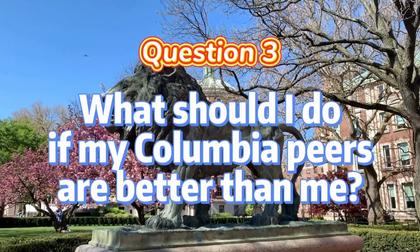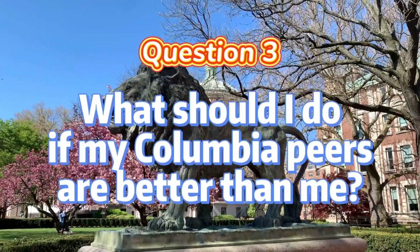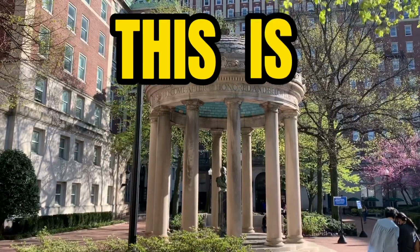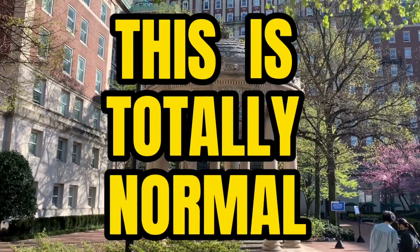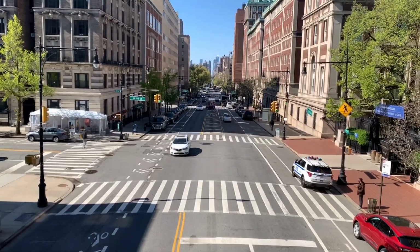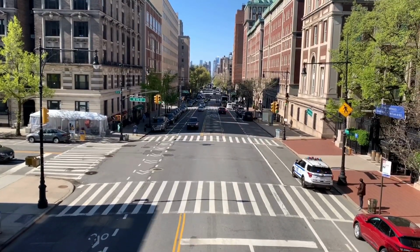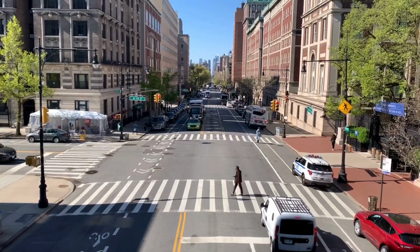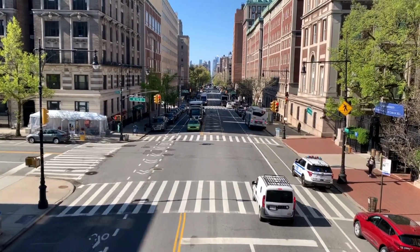Question number 3. What should I do if my Columbia peers are better than me? Well, to address this question, first, this is totally normal. No matter where you are, it is almost sure that everyone has their own strengths and talents. Some people are just better at solving problems, while others may have their very own sense of doing creative projects.